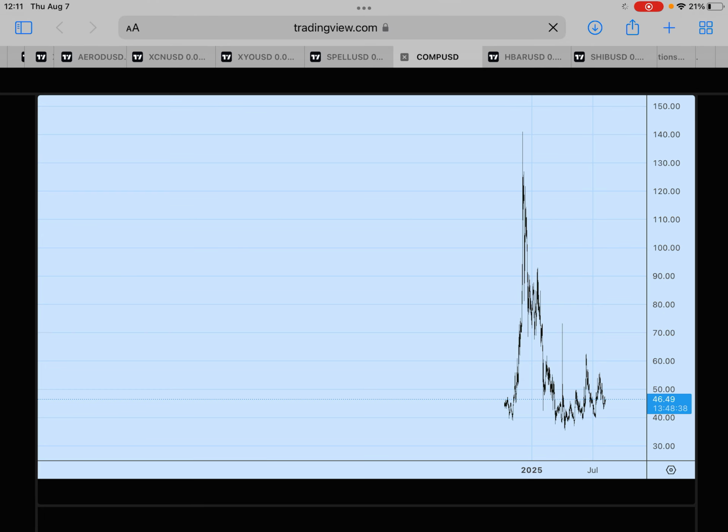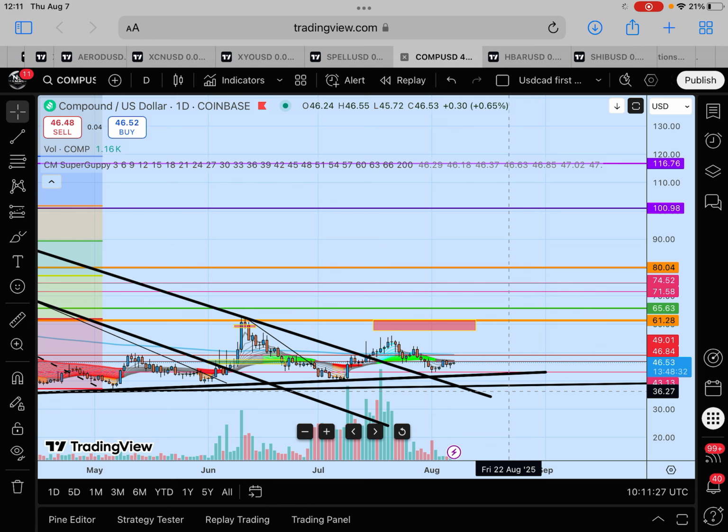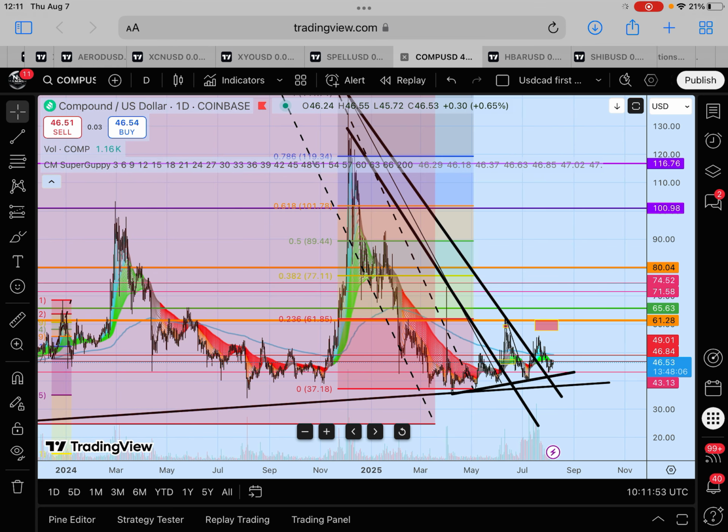Moving on to Compound, looking very healthy as well. Keeping that 200 EMA very close and tight, holding well above the upward trend line, holding well above the downward trend line. Tested it twice as support, and we see that this downward trend line is now considered very nice support, as well as the upward trend line. Volume decreasing while price is trying to increase, meaning there's not a whole bunch of people selling this anymore. We just need to creep up over this 200 EMA, and we will start seeing Compound take off.